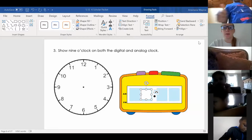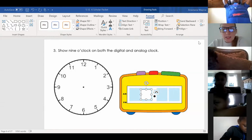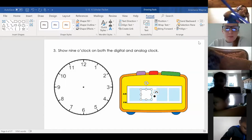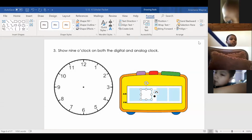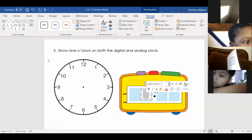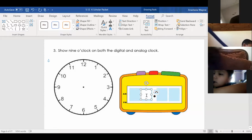Sitting up straight and tall, pencils down. 3, 2, 1, 0. All right, I want to show everyone something. Sit up straight and tall. Because I see our analog clocks look pretty good. Kiss your brains for your analog clocks. They look really good. Something I'm noticing in the digital clock, though, is that we're writing the numbers in the wrong place.